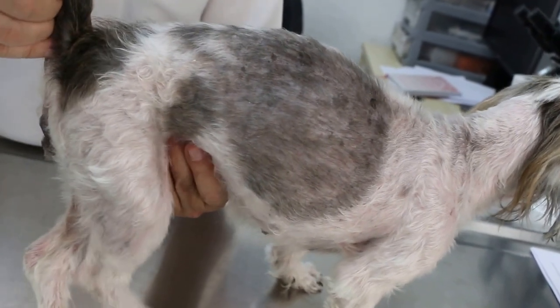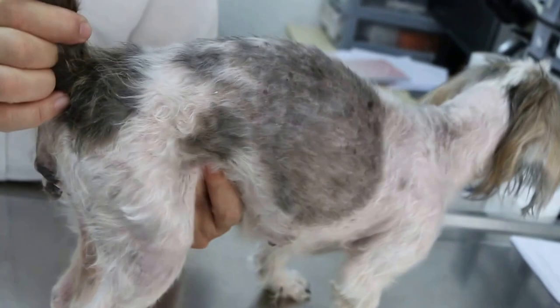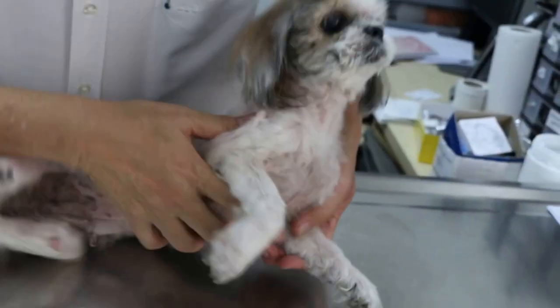Because of the open pyometra, the pus has come out from there, so there's no accumulation of pus. So it's about 3 centimeters in diameter. So that is the situation. Now we turn the dog upside down.